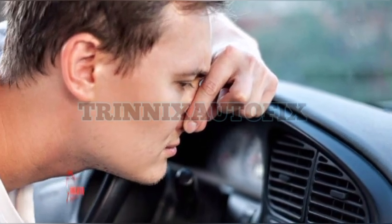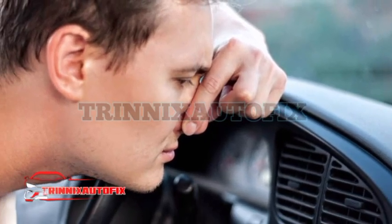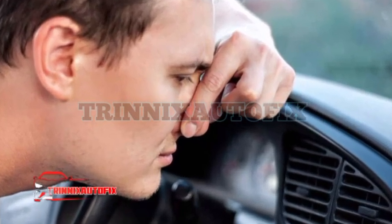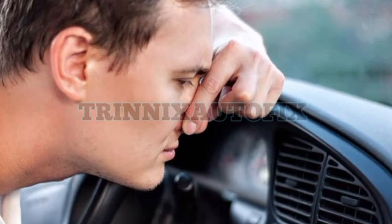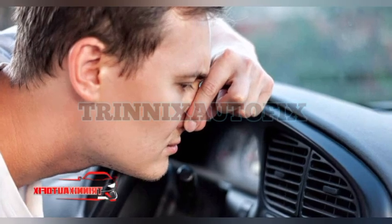2. Dirty and old cabin air filter. Musty smells also often come from a contaminated or clogged cabin air filter. This filter is great for trapping particles and debris, keeping the AC system protected. However, when the filter gets clogged, it can also hold onto moisture and start to grow mold.